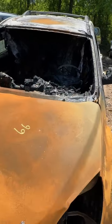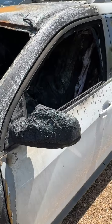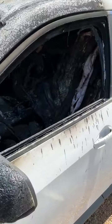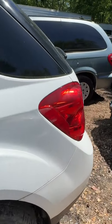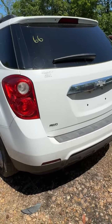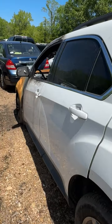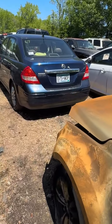Your cabin is pretty well shot on this one. That's what you call a burnt marshmallow right there, folks. That one suffered a meltdown. Hopefully nobody got hurt in this one. All right, let's move around to the back once again, show you from this side. Once again, she looks nice from the back. All-wheel drive, there you go. All right, that is lot 66, the 2014 Chevrolet Equinox.